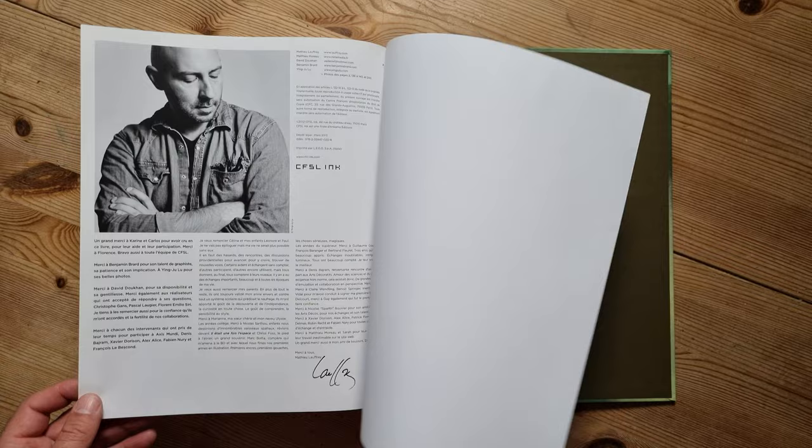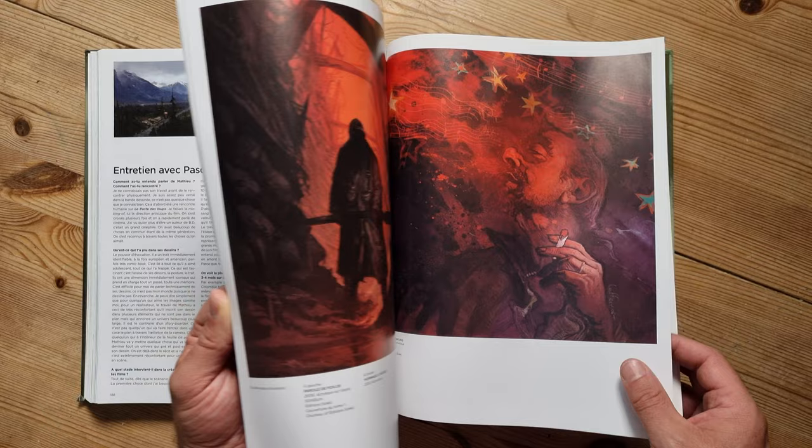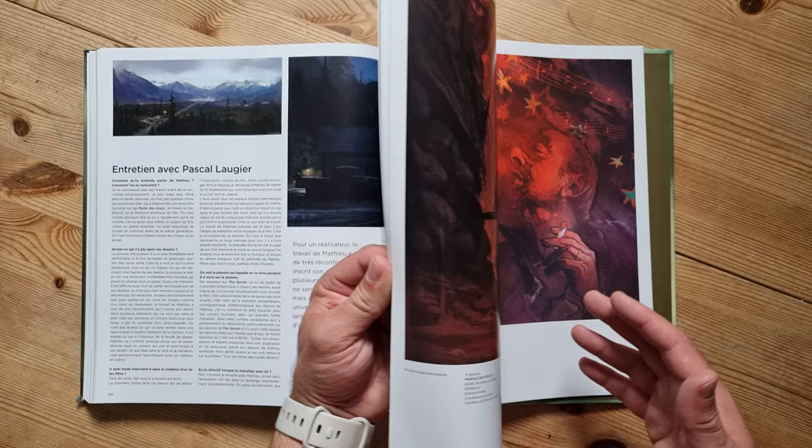Wow, that's a great book, and what a talented guy he is. Really enjoyed looking through here. There are some interesting posters towards the end. Look at that big chunky roll up there. It's a real shame that I couldn't find out any more about this due to my lack of French.